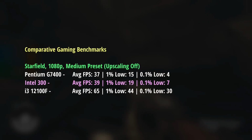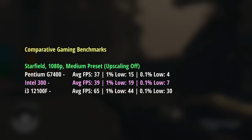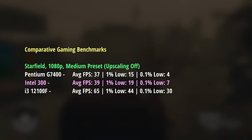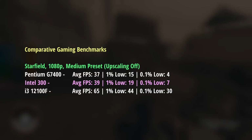I've picked 4 pretty CPU intensive games for these comparisons. As you'll see throughout, the Pentium and Processor 300 are similar again, but the i3 pulls ahead by quite some margin thanks to the extra cores and threads. There are still some issues in busier areas, but it's a lot more consistent overall.